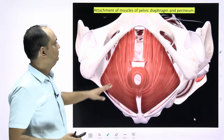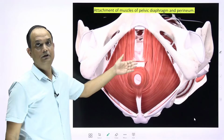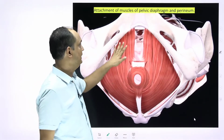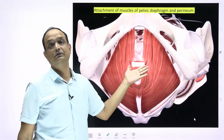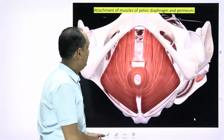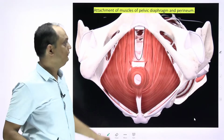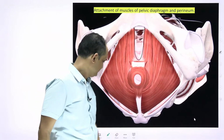So in a nutshell, you have to understand that when you are going from superficial to deep, you will realize that the perineal body is receiving the muscles of the superficial pouch. Then if you remove the perineal membrane, you will find the muscles of the deep pouch also inserting, and if you remove the muscles of the deep pouch, you will find the urogenital hiatus becomes prominent, and this much larger gap has to be supported by the areas which we have already removed. So if you do not support this hiatus, this weak defect becomes the site of prolapse.